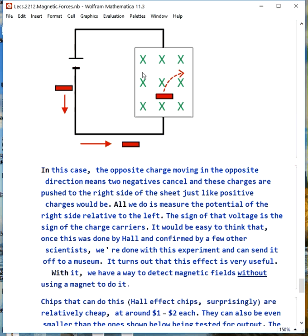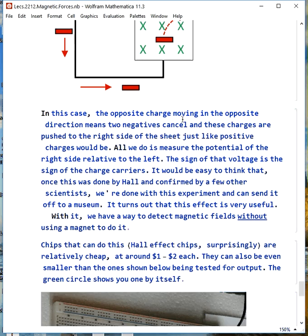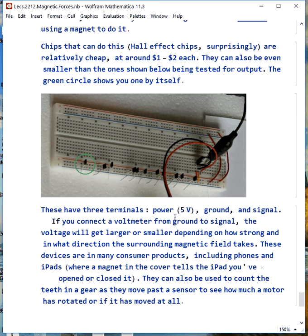It turns out this is a really easy way to detect magnetic fields without having to have a magnet in the neighborhood, which is kind of nice. The chips that can do this are called Hall effect chips. They're very cheap. These things are in the ballpark of $1 or $2 each. And they can be even smaller than these things. These are much smaller than a penny. I've got a line of them here being tested for something.